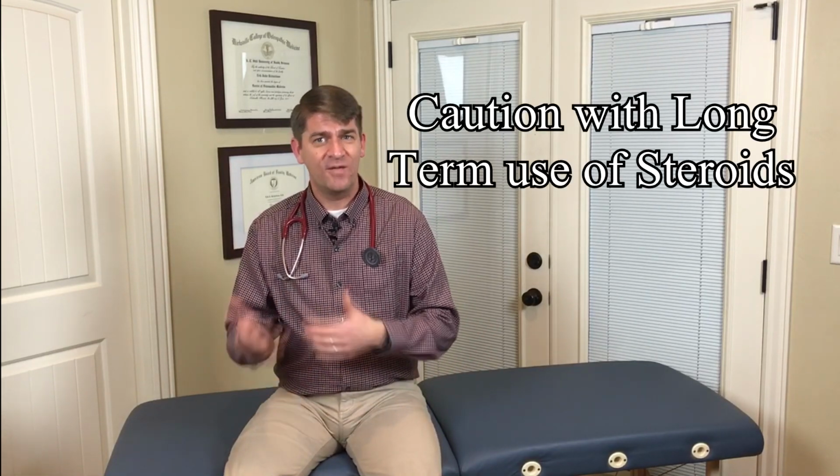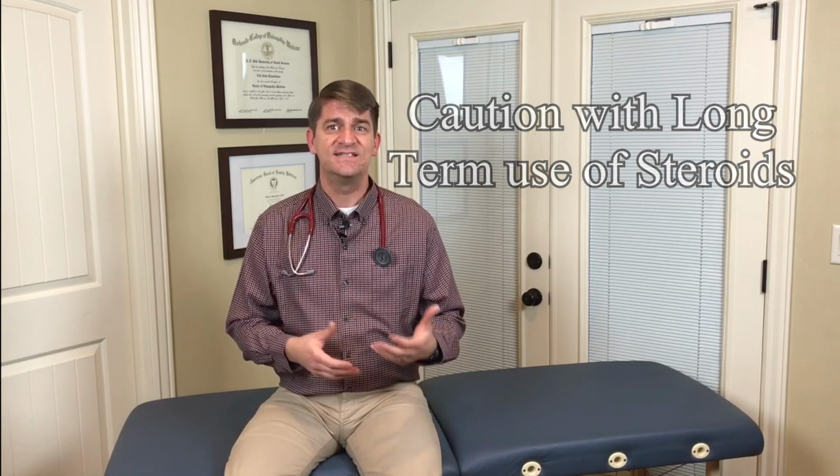These medications are designed for more long-term use because the problem with long-term use of steroids is they can actually affect the skin, including causing skin changes and thinning of the skin. So that's why it's important to work on prevention so you don't have to use those as much.